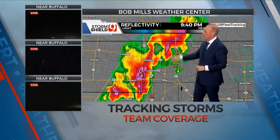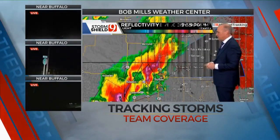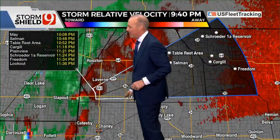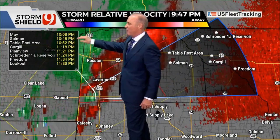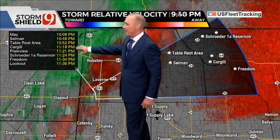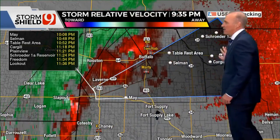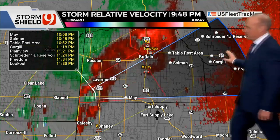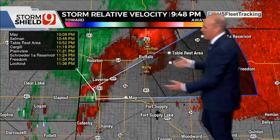David, I went ahead and did a track on that new tornado warning just south of Laverne. I included May just to be safe. Yeah, great job, Cassie. Okay, so there's May down to the south. We've got May at 10:08, Selman at 10:48, Table Rest Area at 10:52, Cargill 11:18, and Freedom at 11:34. Still a long ways away from Freedom. That's clear over here into Woods County, but nonetheless, we need to keep an eye down the road, right? We're just kind of giving you a heads up down the road. You need to be looking back to your west.